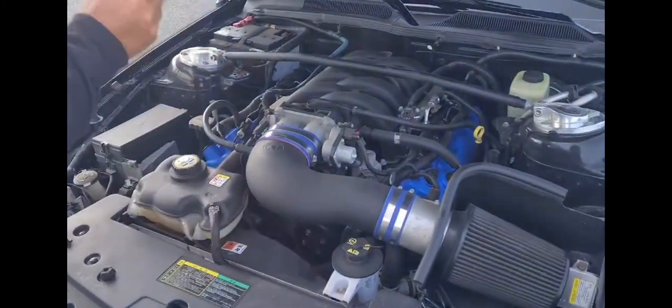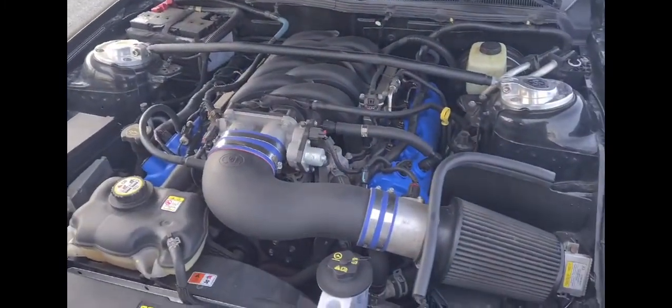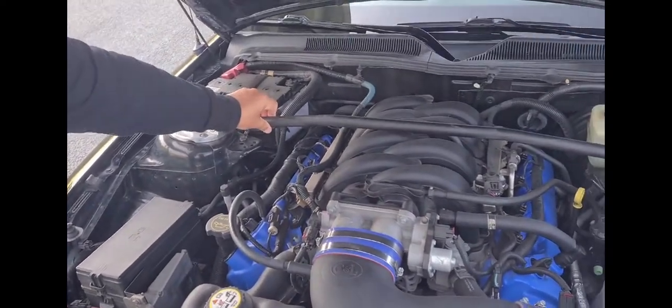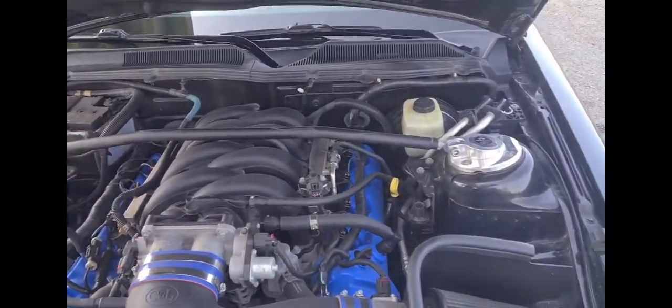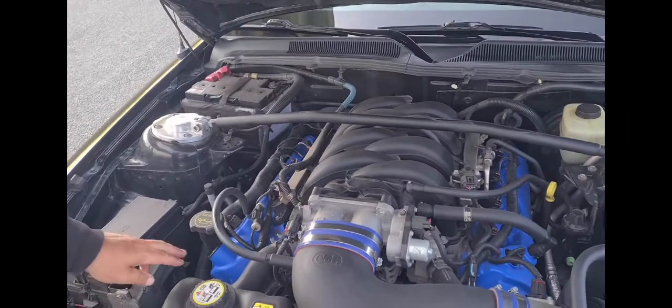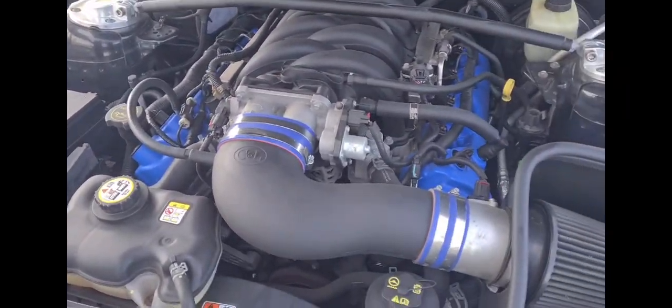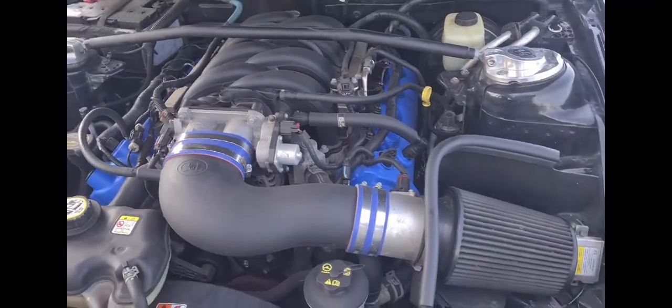This is the engine. Look at that, guys. The stability bar has gone like a pivot here. It's supposed to be like that. It's not broken. These are the Ford Racing covers I put on. They set it off a lot better. I think it adds to it.